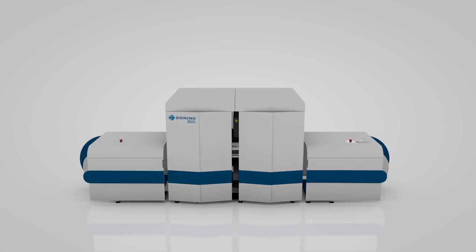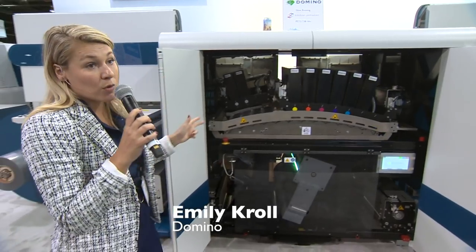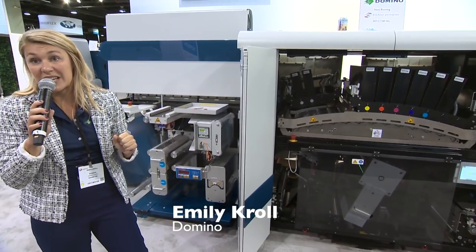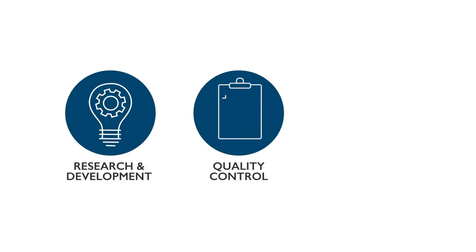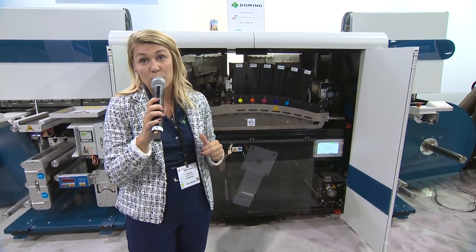My demographic, we don't want to go in and see a bunch of ink on the floor and gears and metal and all that sort of thing. We want to see a nice clean facade, and we want to go up and push a button and walk away. And that's what the Domino allows us to do. Today we're running Domino's new UV90 inks. Here at Domino, we're in control of research and development, quality control, ink manufacturing, and ultimately delivery to our customers.